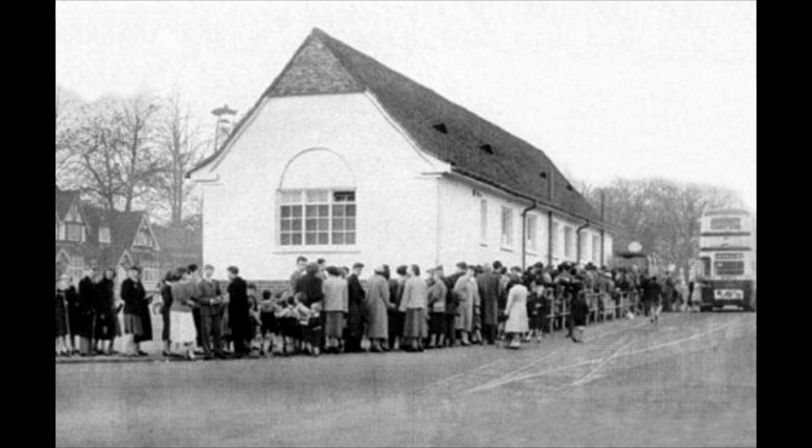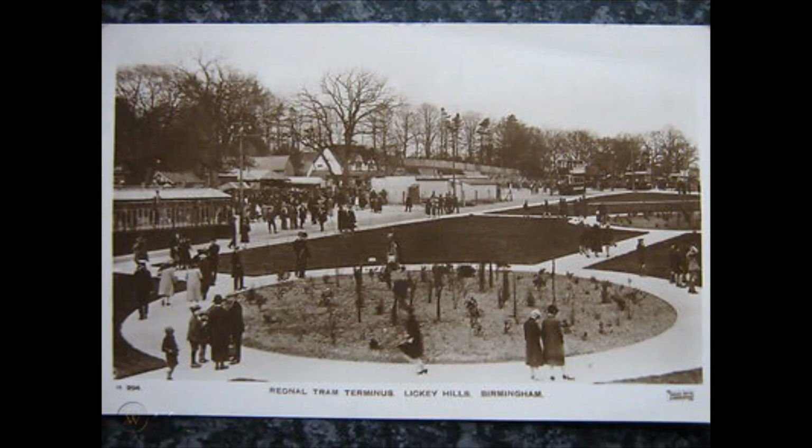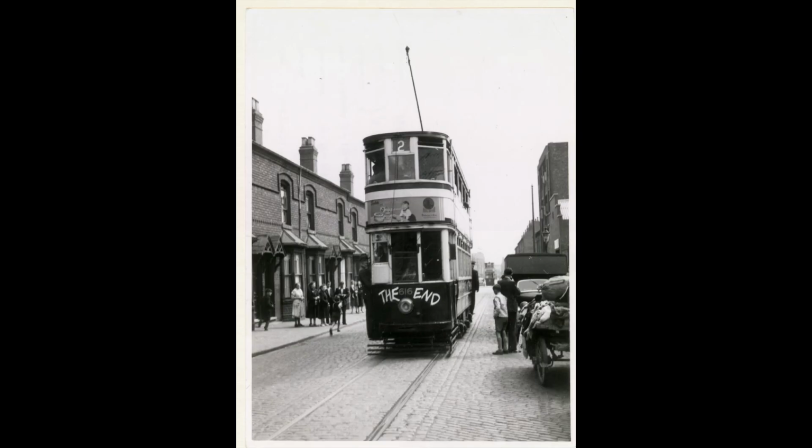The building now housing the restaurant was once the Rednal tram terminus, where passengers used to alight to walk in the nearby Lickey Hills.